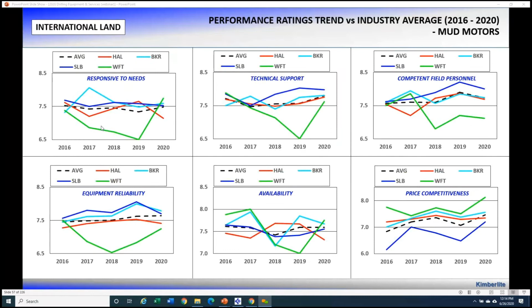When you move into the international land market, there are fewer suppliers. So you may see the big suppliers like Baker Hughes, Halliburton, and Schlumberger be the dominant suppliers in the market. Weatherford is usually the next largest supplier in the international market. You can see a consistent level of underperformance in these markets.